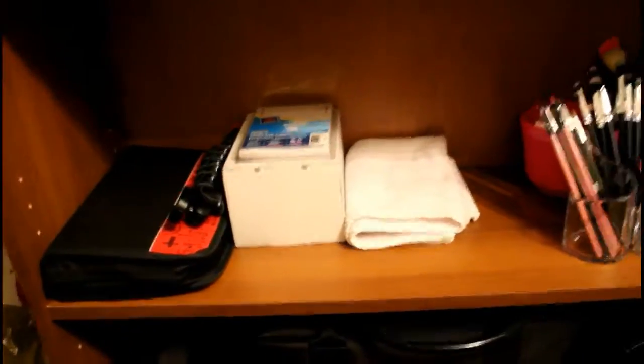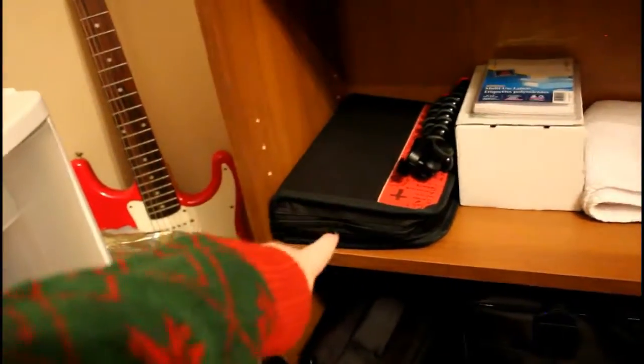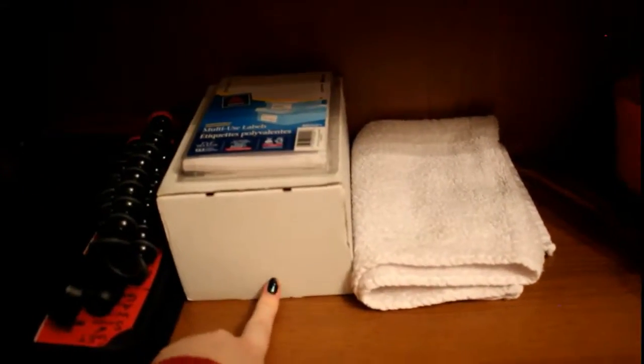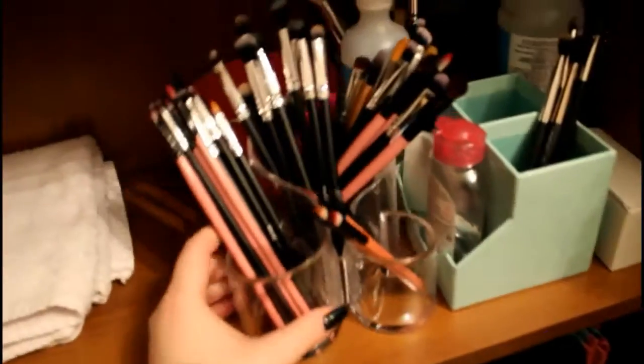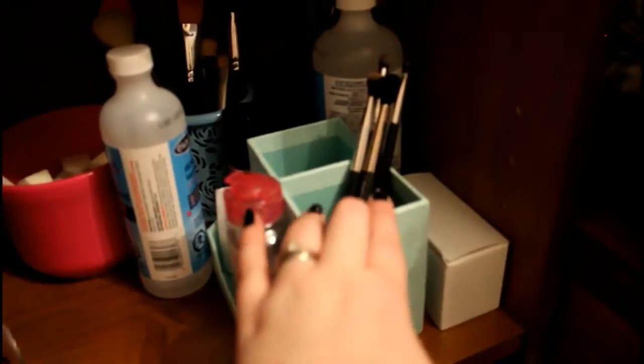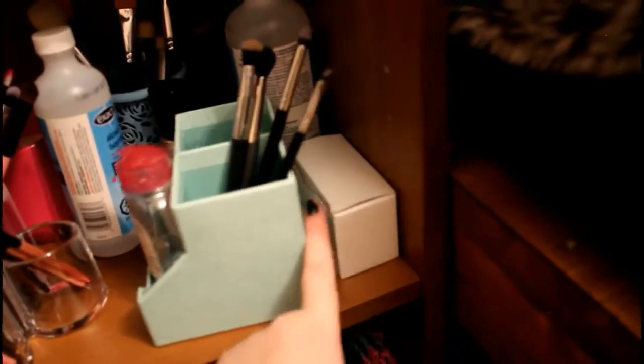And then these shelves I'll just quickly go over because they're all kind of related in some way. That just contains all of my CDs that I've collected over the years. This is my little Gorilla tripod. I've got pictures in here that I want to do things with eventually. I have multi-use labels right there. I just have a random white towel there. And then I've got a bunch of eye makeup brushes, some makeup sponges, some rubbing alcohol, some face brushes, some face paint brushes, and then these are where my dirty brushes go. And then extra business cards right there.